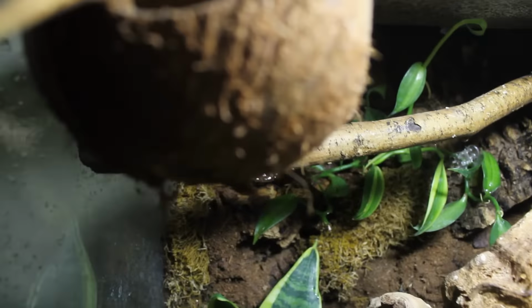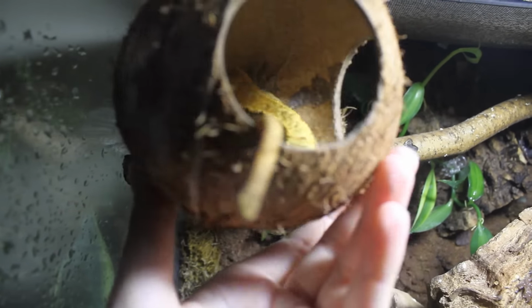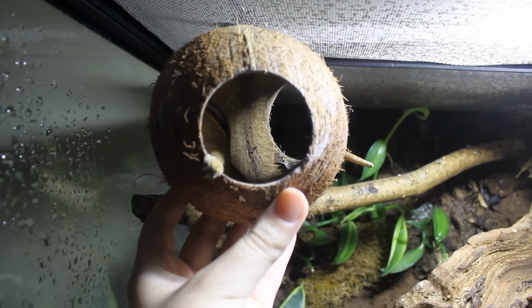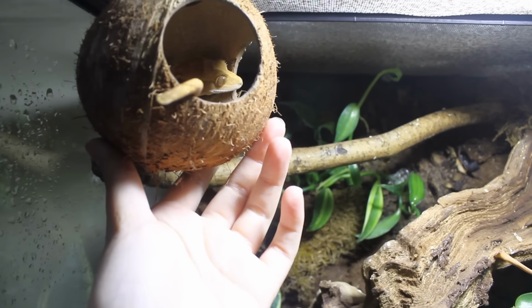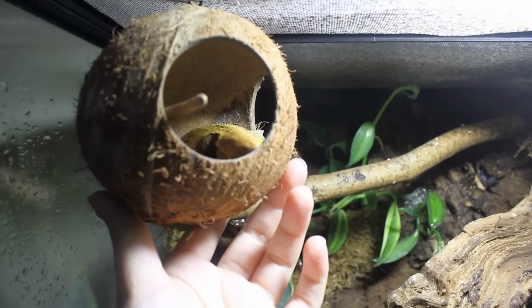Isla is actually up here. Unsurprisingly, she is in her coconut, but we can rotate that. So let's see if we can see her. She's a little bit dark at the moment. She's shying away a bit because I've put on her light. There she is. But you're alright, Isla?